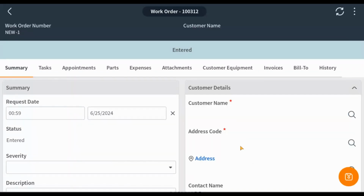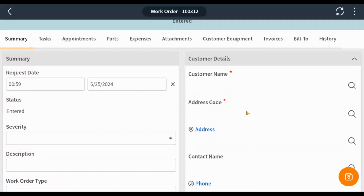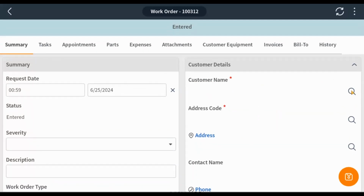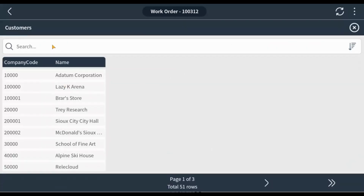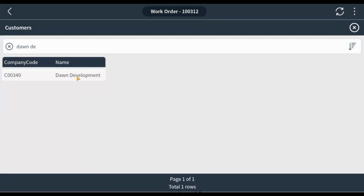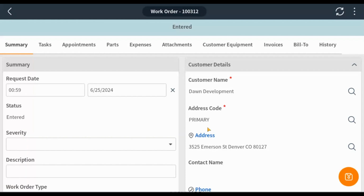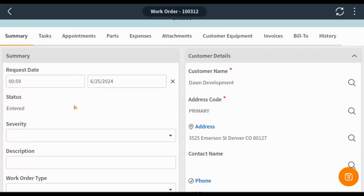This will load the work order form, and we have to populate all the mandatory fields. So we'll go ahead and begin with the customer's name. Found the customer. It backfilled in the customer details for the address.